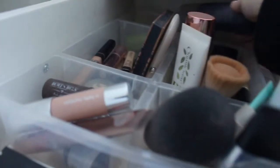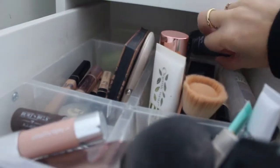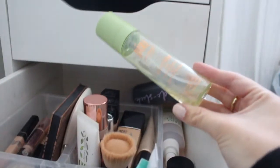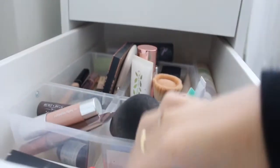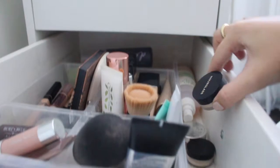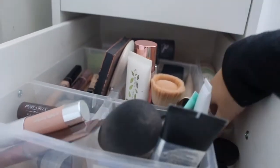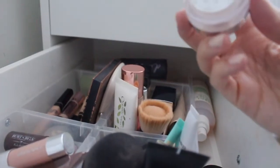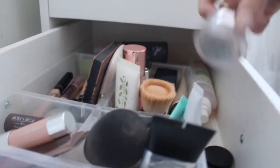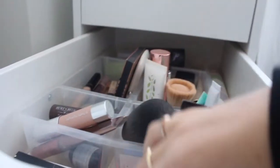I have my setting sprays. I switch between the Urban Decay De-Slick and then the Pixie Glow Mist. That's what I use there. And then my powders, obviously the Laura Mercier. I've also used the Hourglass Veil one, which I like. Even the, I'm trying to think what it was called, the Becca, here it is, the Becca Hydrating Mist one. That one's really good as well, and I'm almost out. So I think I'm actually going to purchase the full-size version when I run out of this because I really like that one.